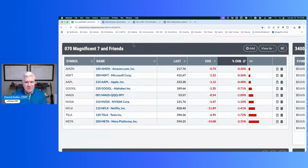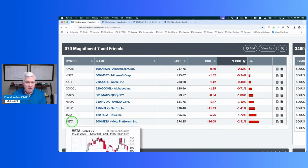Looking at the Magnificent Seven stocks, while the S&P was slightly flat for the day, the average Magnificent Seven stock was down today. Amazon was the best performer. That and Microsoft both were down about a third of a percent, but hung in there okay. On the downside, Meta continues to pull back off of 630, that resistance, down about 2.3%. Tesla was down almost 2% today as well.